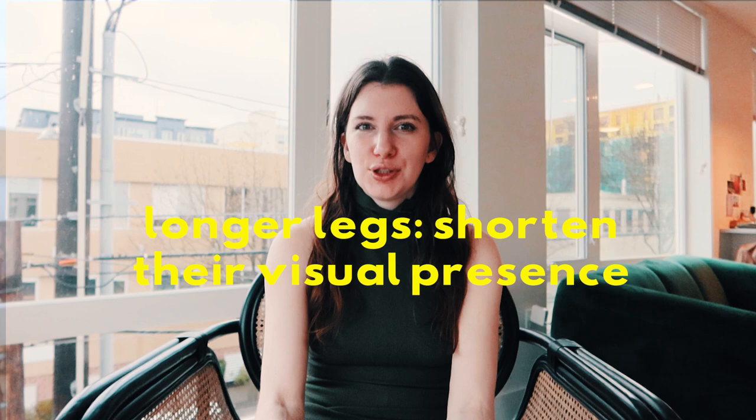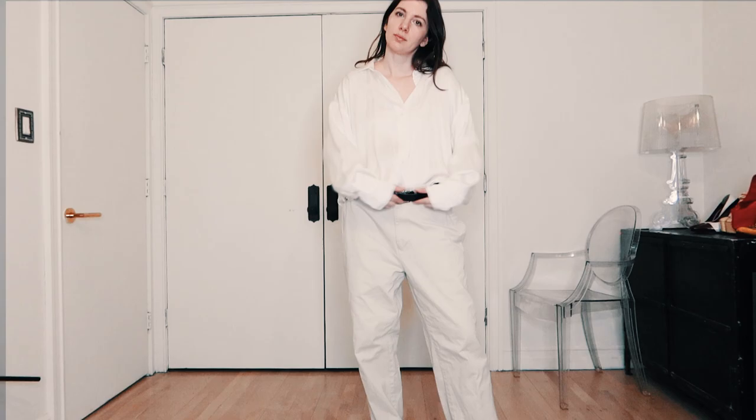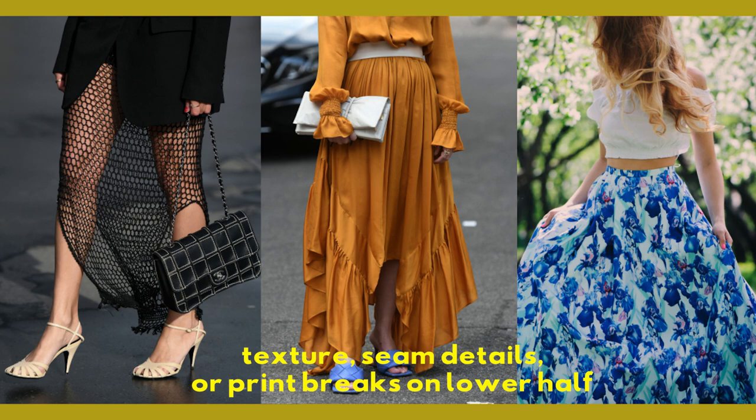Now, moving on to longer legs. It may seem slightly counterintuitive to want to shorten your legs, but this is all about proportionate dressing, and balance is key. So you can shorten your legs' appearance by opting for jackets and coats that have a longer hem or longer in length. Long sleeves that don't break your vertical from top to bottom, pieces that emphasize a lower waist, and design elements that have visual impact on your torso. Or design breaks within the lower half of your body.